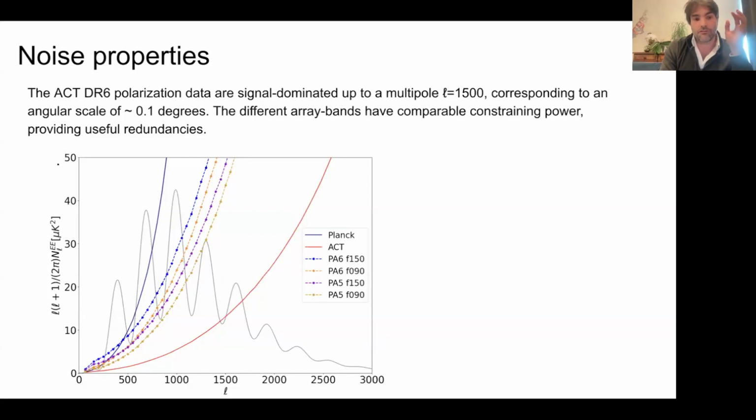So this corresponds roughly to 0.1 degree, which means that the map that Sigurd showed you at the beginning of the talk is signal dominated for all of its features which are bigger than 0.1 degree. And this is why they are looking so beautiful.